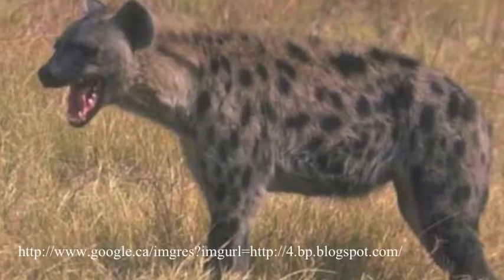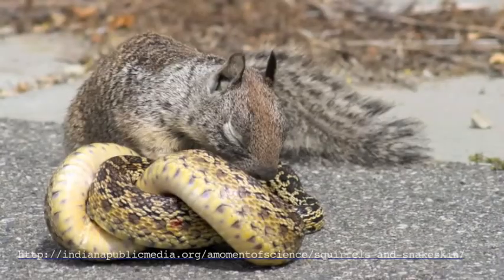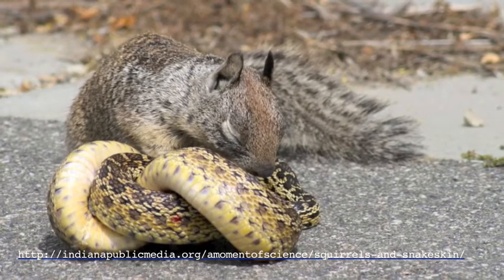Scent masking behavior has been observed in both domestic and wild animal species. As seen in this video, it appears to have different functions in predator and prey behavior.